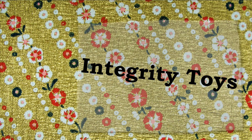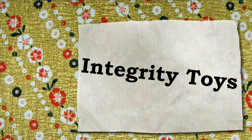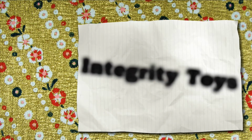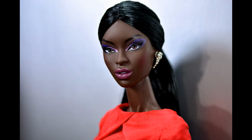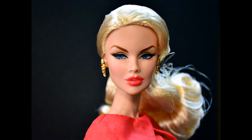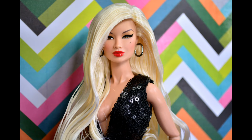And let's start off with my first favorite type of fashion doll right now, anything from Integrity Toys. They make the most articulated female dolls besides action figure dolls right now, but they're still fashion doll size. As you can see, I have a lot of Integrity Toy dolls, a lot of Fashion Royalty dolls. They're just beautiful dolls and they pose really well.